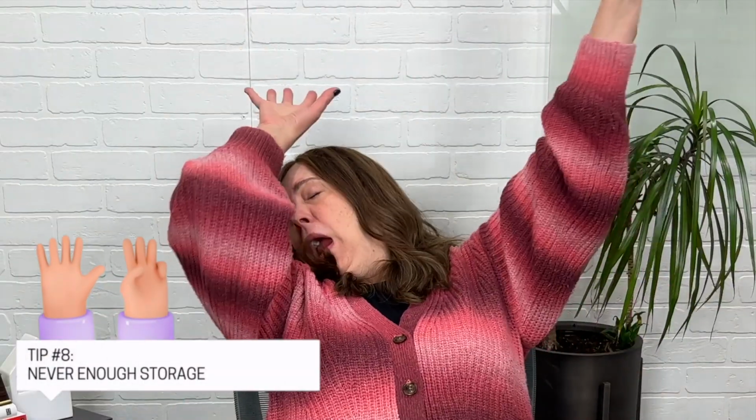Tip 8, let's talk storage. Okay, when you open your closets, is it like all those coats and gloves and scarves and hats, everything's falling on you? Or when you open it up, are there unified hangers and everything organized according to color? Maybe not like The Home Edit or Marie Kondo, but something, because buyers do open closets and they do want them to look decent.